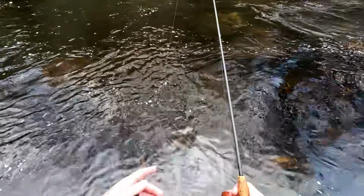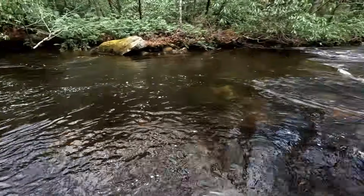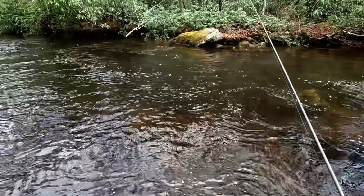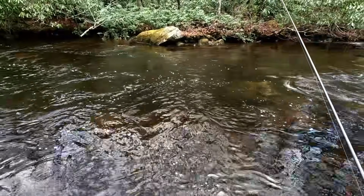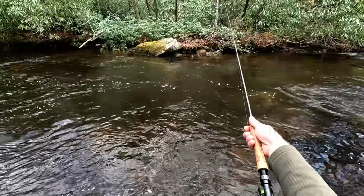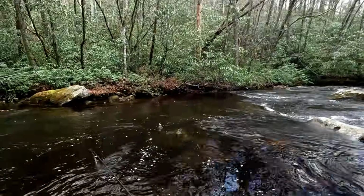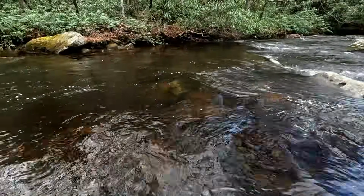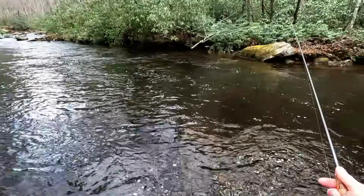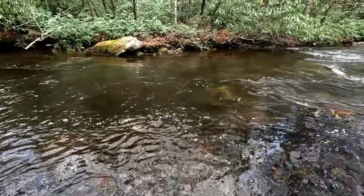Oh, we got a leaf on there. There's the problem. That's why we haven't caught anything in like three or four drifts. Yep, problem solved. I had to get that leaf off of there. Oh well. Looks like another small bow. There's a better fish.